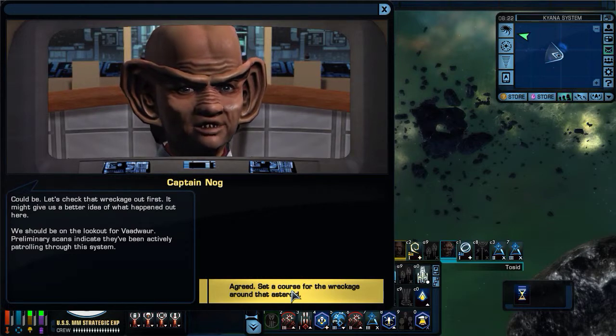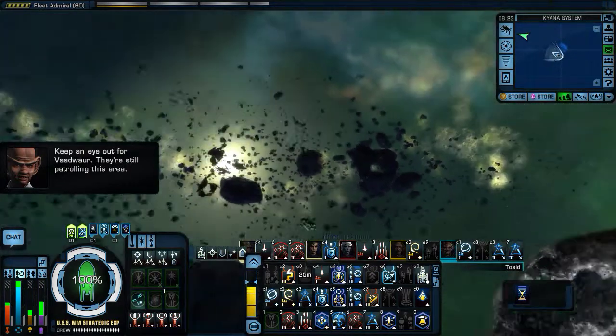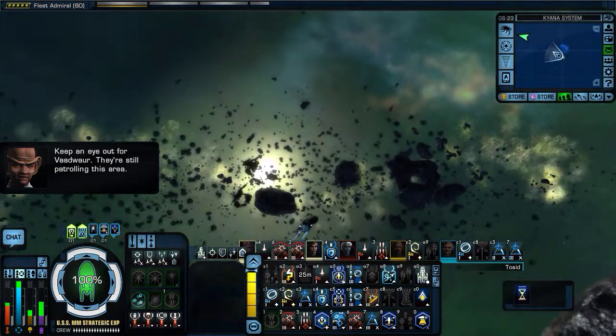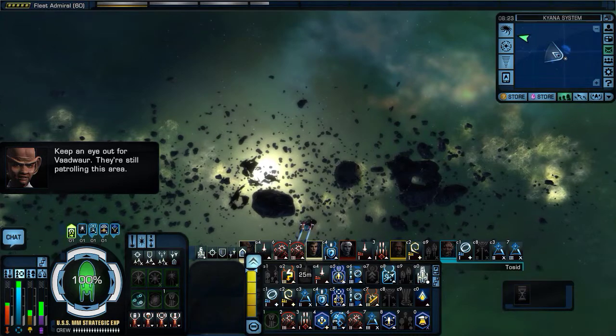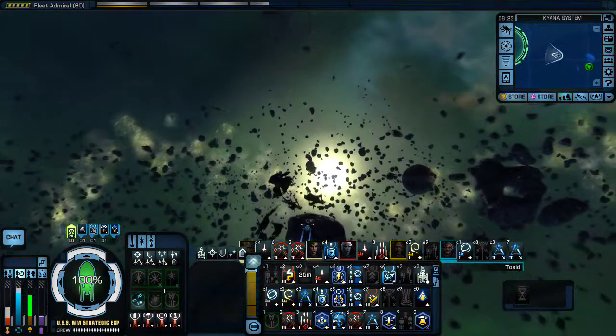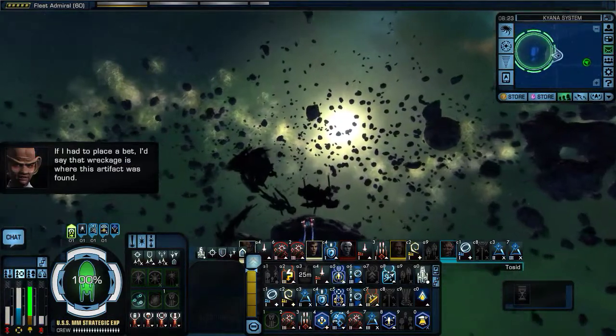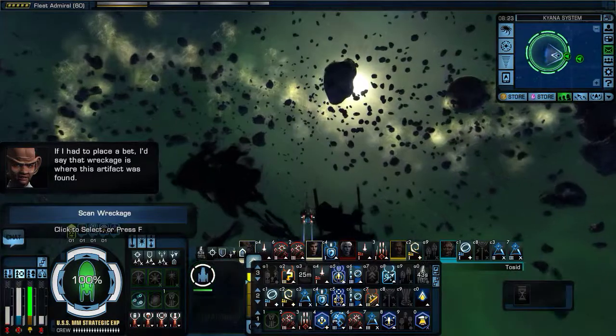And we should be on the lookout for Vodwar. Preliminary scans indicate they've been actively patrolling through this system. They're still patrolling this area. If I had to place a bet, I'd say that wreckage is where this artifact was found.